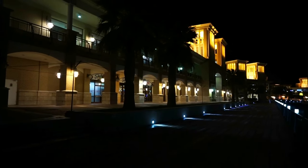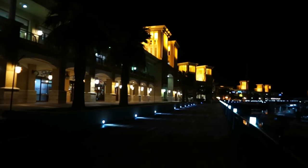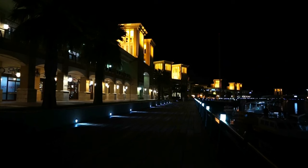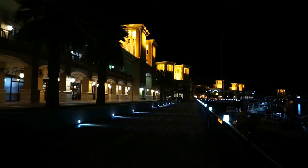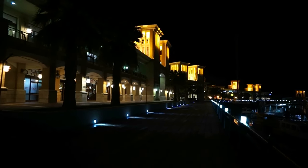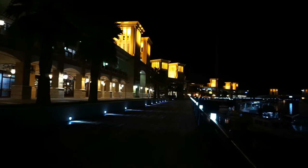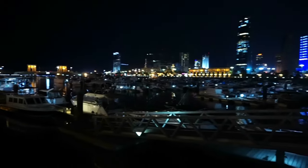And finally, before we conclude this documentary about this luxurious shopping mall here in the spectacular country of Kuwait, let's take a look at the shopping mall at night. That's the main entrance that you see right there. In front of the shopping mall, there's a vast marina.